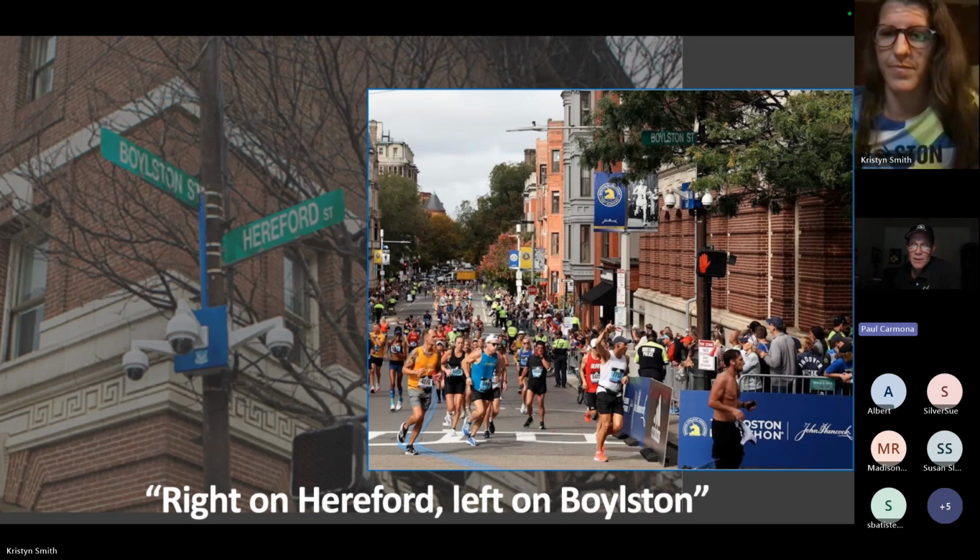It doesn't seem that long, but as Kristen mentioned, it's a minor climb. Even though it is a climb, the thing that you tell yourself is just get to the turn onto Boylston Street, because once you make that turn, it really is one of the most exciting moments you'll feel in running a marathon, that left-hand turn onto Boylston Street.